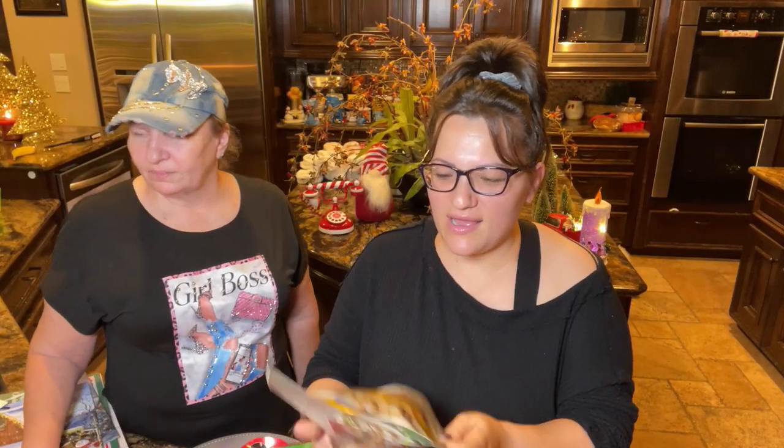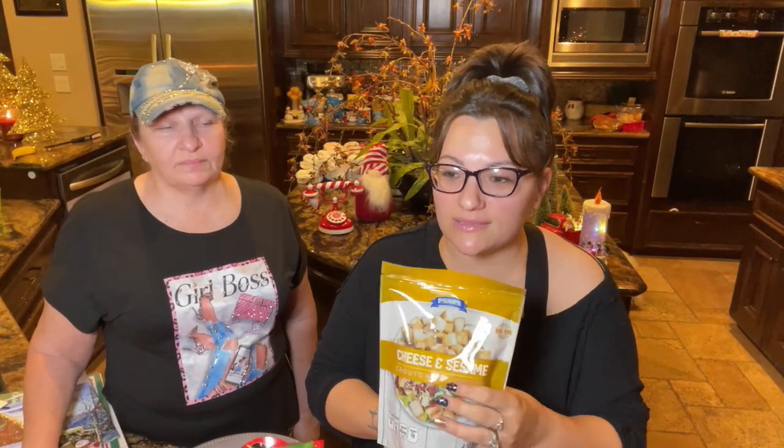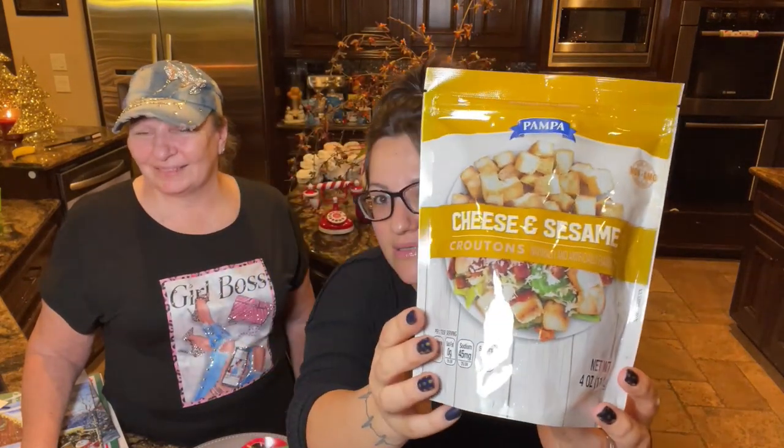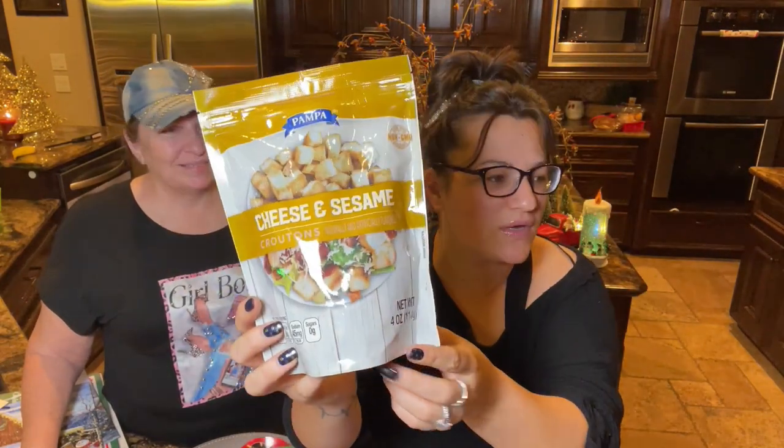Okay, guys, so actually Pamela caught that James the other day asked if we have any croutons. So she saw this and suggested that I get it, and I was very excited and I got it. These are the cheese and sesame croutons.